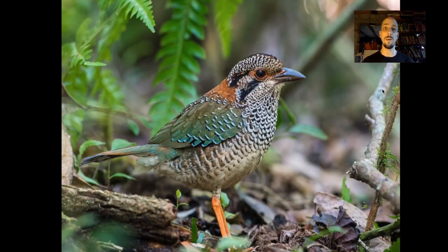My favorite of the endemic families is the ground rollers. There are 5 ground rollers. 4 of them are in the rainforest. 1 is in the southwest. This is my favorite of the bunch. One of my favorite birds in the world, the scaly ground roller. Every time I look at this bird, I just see some little detail I never noticed before. It's just such a stunning, complex bird.